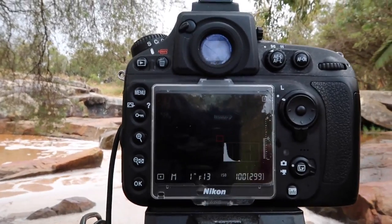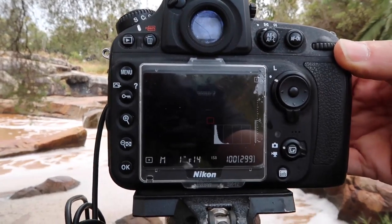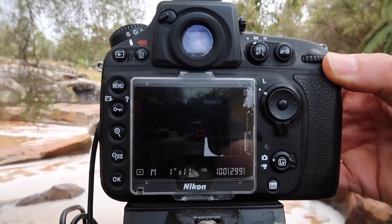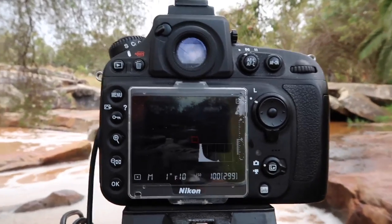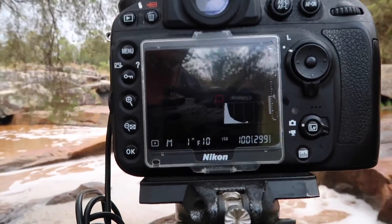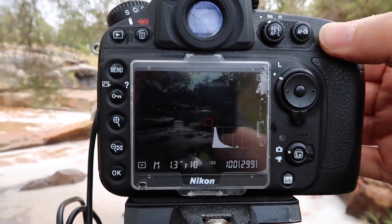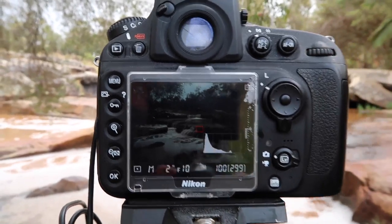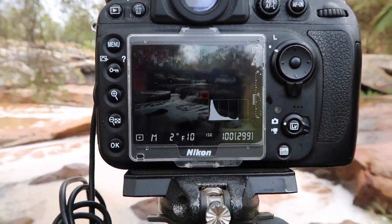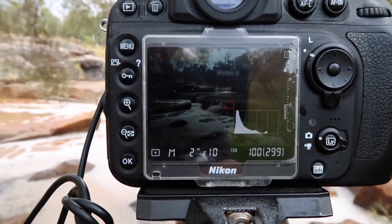So while I was on F13, what I might do is just open up the aperture to F10. And I'm going to have to increase my exposure so that I've got a shutter speed of probably 2 seconds. That's all right. I'll grab my cable release and we'll take that shot.